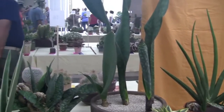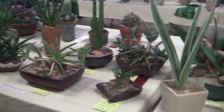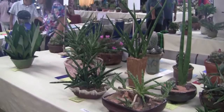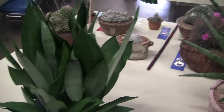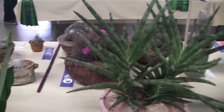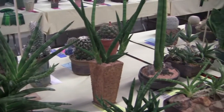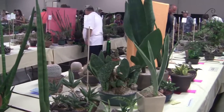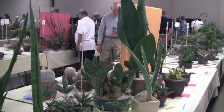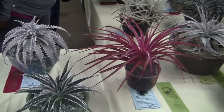The Sansevieria division. Some great stuff here. Dyckia and Hechtia division. There's some beautiful stuff here.